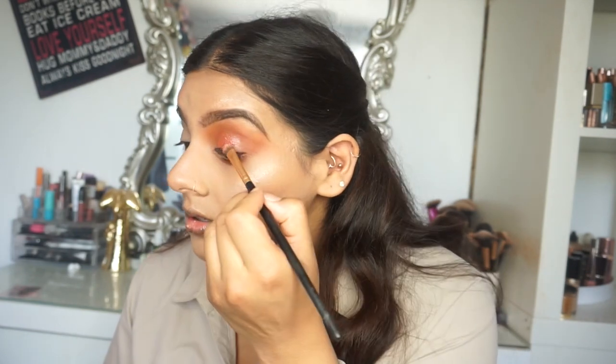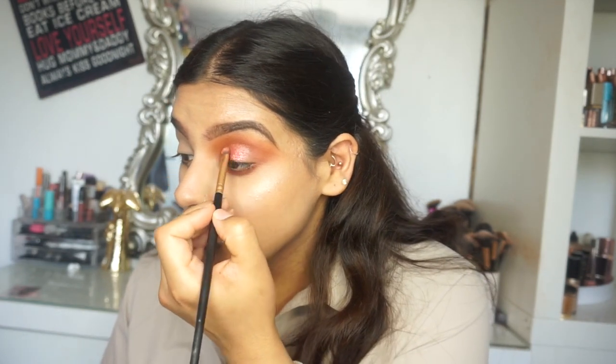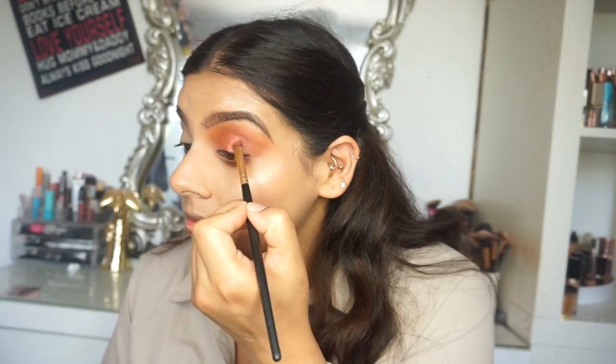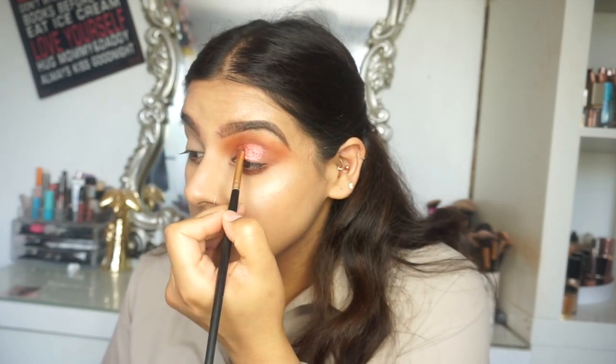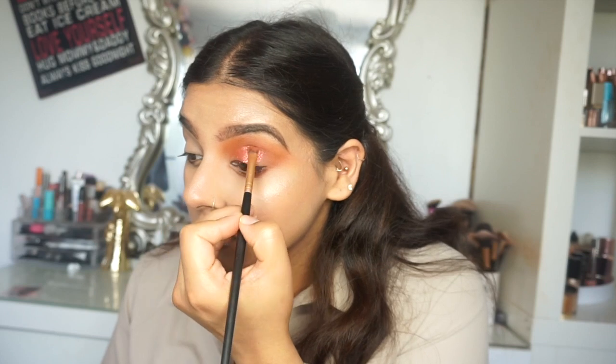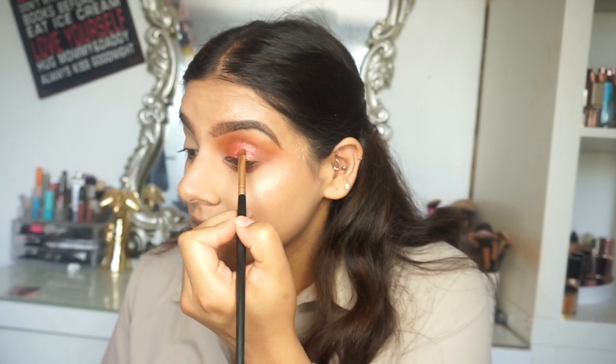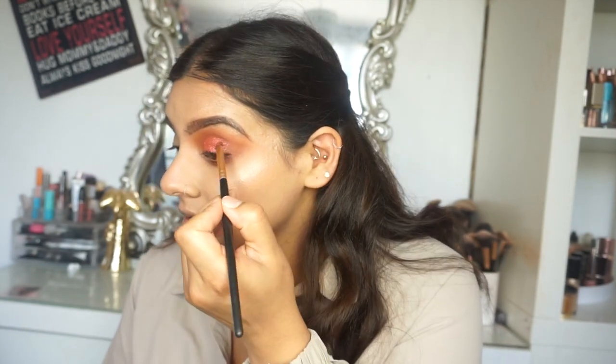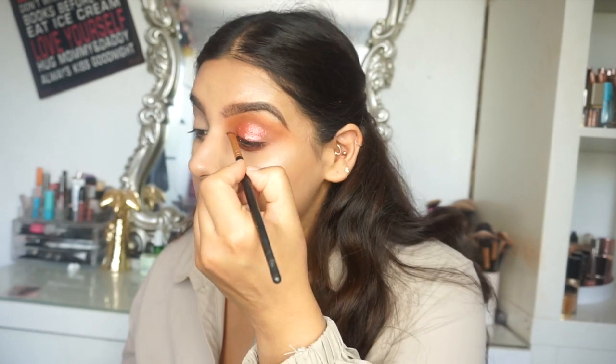Ooh. That's quite nice. It's alright. I'm glad I went with the glue because I didn't want the fallout all over my face. And again, I'm not being so neat because I don't think that's the point of this makeup look. So it seems that she's a little bit more pinkish, and this is quite red.